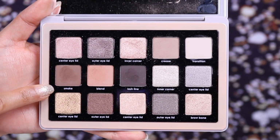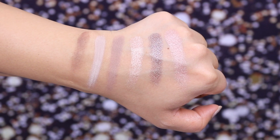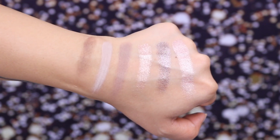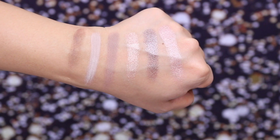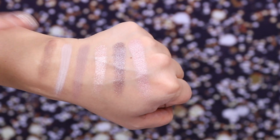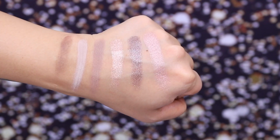This shade here is called Smoke. This is another matte shade, and this is a medium toned cool brown. Again, beautiful to blend. I don't know if I personally use this to smoke anything out. I think it's a little bit too light to smoke out, but it's great to use as a crease shade or a transitional shade. Forgive me, my swatch is a bit patchy for some reason. It might be because that's on the bone over here and I've gone a bit weird, but trust me on this, the shadow quality is excellent.